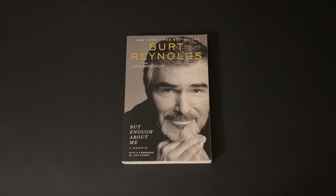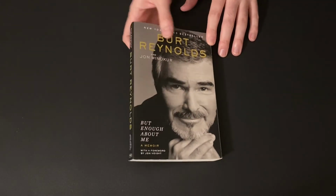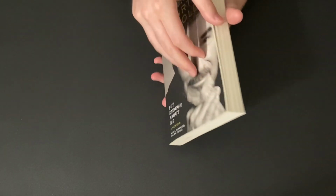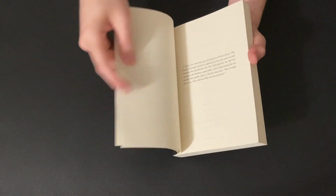And then last for biographies and memoirs, this is the 2015 Burt Reynolds memoir entitled But Enough About Me. I wanted to read this since it came out. I just never got around to it. So finding this cheap paperback copy meant I'm finally going to get around to reading this, because it just looked and sounded fascinating enough. And Reynolds has always been a very underrated actor, I think.